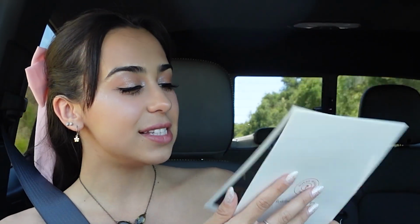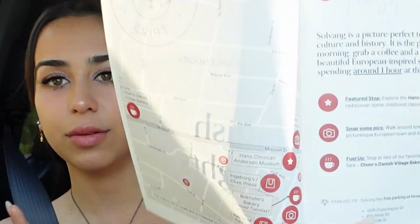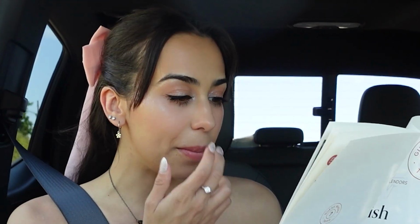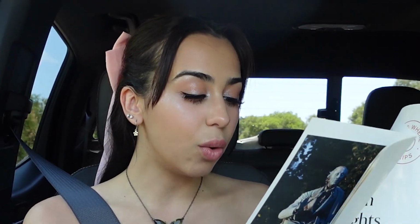And it says, first stop overview. It has this cute little map and stuff. Solvang is a picture perfect town steeped in Danish culture and history. It is the perfect place to start your morning. Grab a coffee and a pastry and stroll the beautiful European inspired streets. We recommend spending around an hour at this stop. Featured stop is explore the Hans Christian Andersen Museum. Oh, that's exciting. And rediscover some childhood classics. Snap some pictures, walk around town, and stop at Olsen's Danish Village Bakery or Burkholm's Bakery.